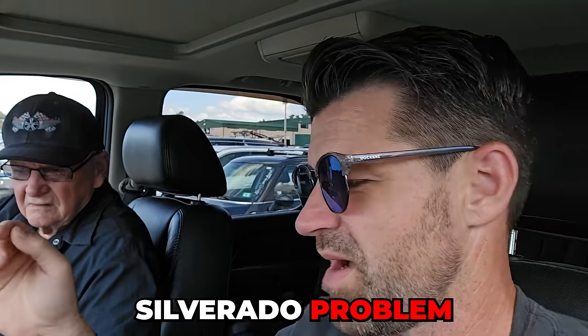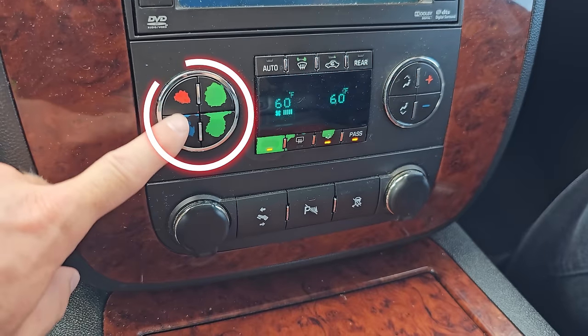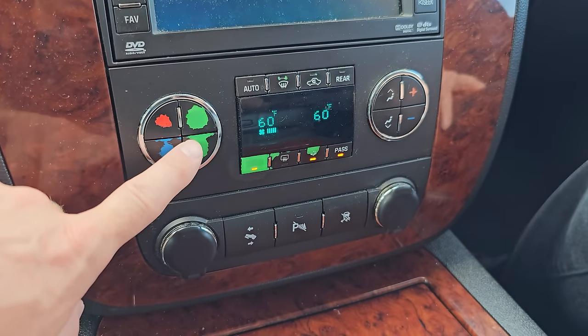Now check this out, because this is a common Suburban, Tahoe, Yukon, Sierra, Silverado problem. This is supposed to be a plus, this is supposed to be a minus, this is supposed to be the power buttons. They wear out just from people touching. They actually make rubber decals that you can stick on here and you'll never know. You buy them on eBay, Amazon, whatever, and you just stick them on and it looks brand new, perfect again, and they're short money. What's the next one?